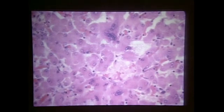Again, I think it can be a problem in certain states and certainly has been best worked up by our colleagues in Kentucky.